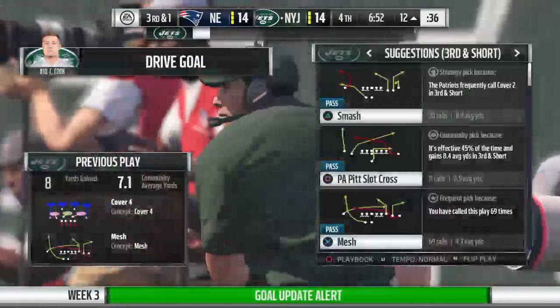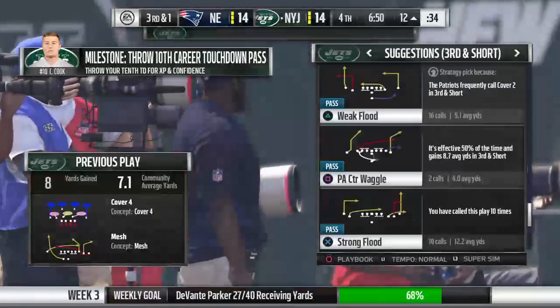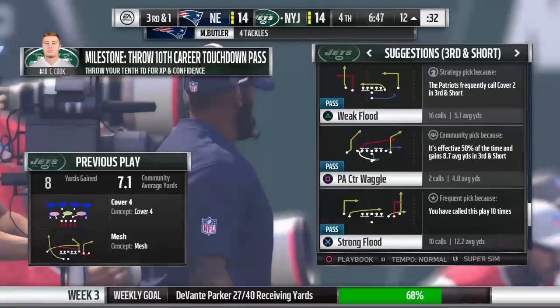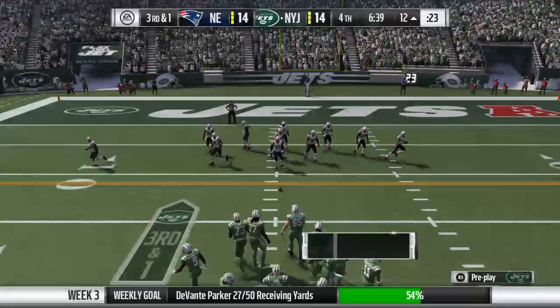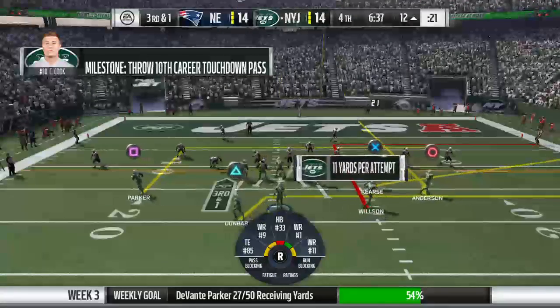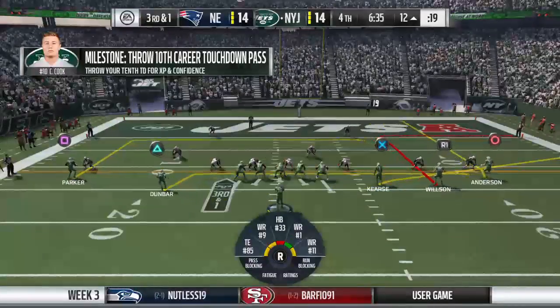And this time they go underneath for a simple pitch and catch. And not only do you get the pitch and catch, Brandon, but you're able to keep the receiver moving when you hit him with the drag route. Completed pass on 2nd down. Now it's 3rd down as the defense looks for the stop.